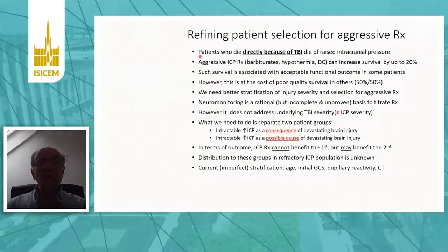So to conclude, I think I've shown you that patients who die directly from TBI die of raised intracranial pressure. Aggressive ICP treatment, barbiturates, hypothermia, decompressive craniectomy can increase survival by up to 20%, as we've shown in the RESCUE-ICP trial. Such survival is associated with acceptable functional outcome in many patients, but this is at the cost of a poor quality survival in others, and there's about a 50-50 split between these two.